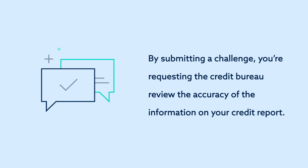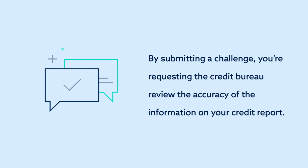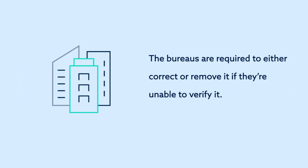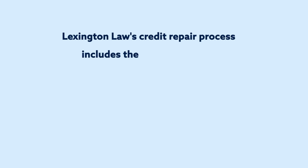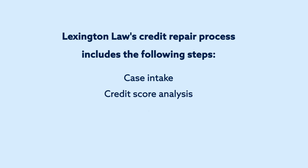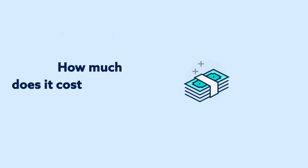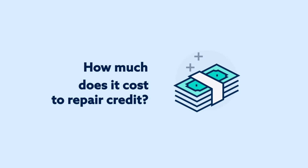By submitting a challenge, you're requesting the credit bureau review the accuracy of the information on your credit report. The bureaus are required to either correct or remove it if they're unable to verify it. Lexington Law's credit repair process includes the following steps: case intake, credit score analysis, communication with creditors and credit bureaus, follow-up and escalation.